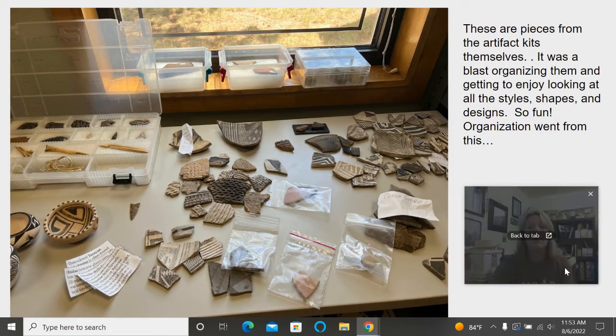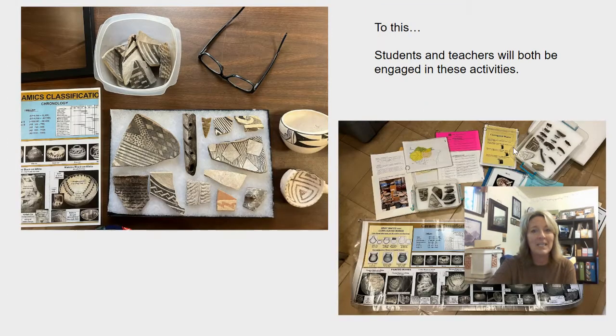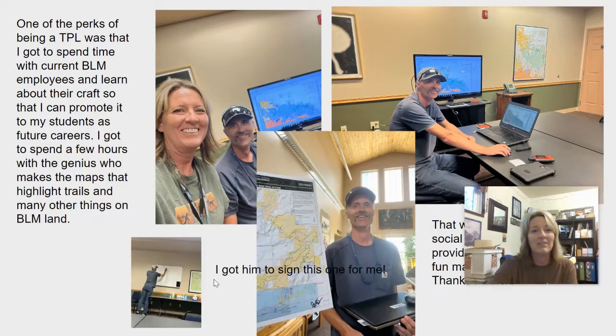These are pieces from the artifact kits themselves. It was a blast organizing them and getting them ready to enjoy. Look at all the styles, shapes, and designs. It was so fun. Organization went from this to this. Students and teachers will both be engaged in these activities.